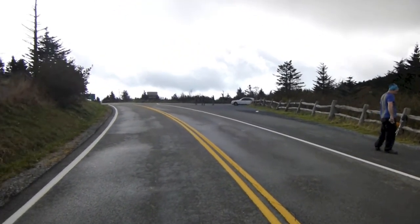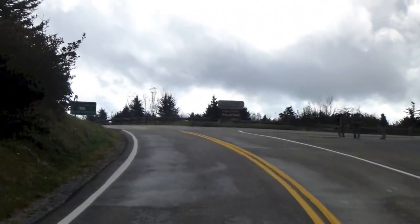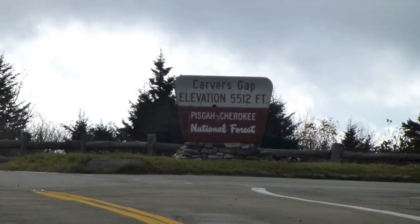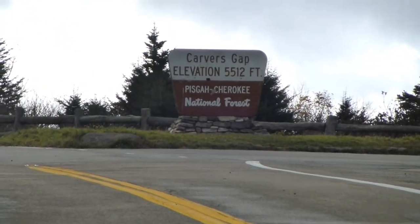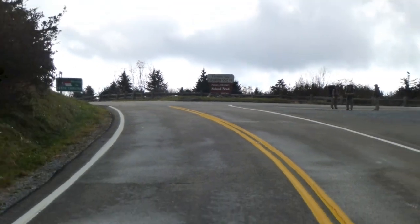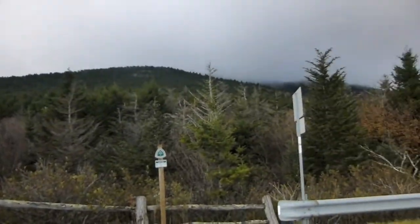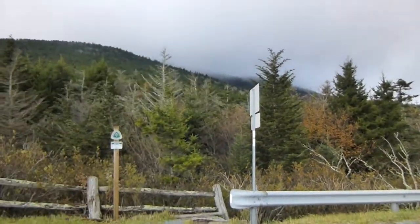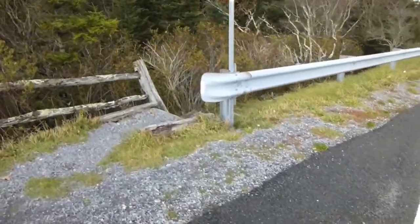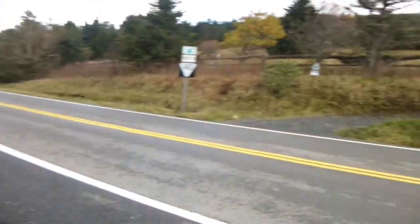Alright guys, we're up here at Carver's Gap. Let's see if I can get to that sign there. There we go. Carver's Gap. Didn't take us too long to get down from Roan. Came from Roan right up there. And the trail actually comes right up through here. So this will take you back to Roan Mountain.